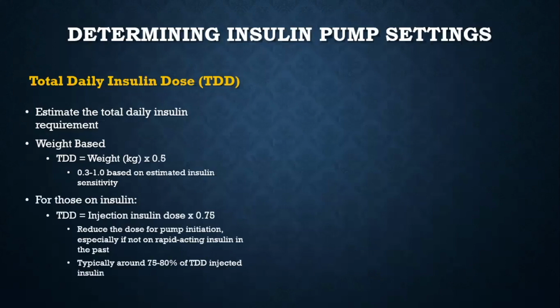If someone's already on insulin, multiple daily injections, then typically we'll reduce their total daily insulin dose, which is basal plus mealtime insulin, all added together. We'll reduce that to about 75 or 80% of the dose. And this is really to avoid hypoglycemia.